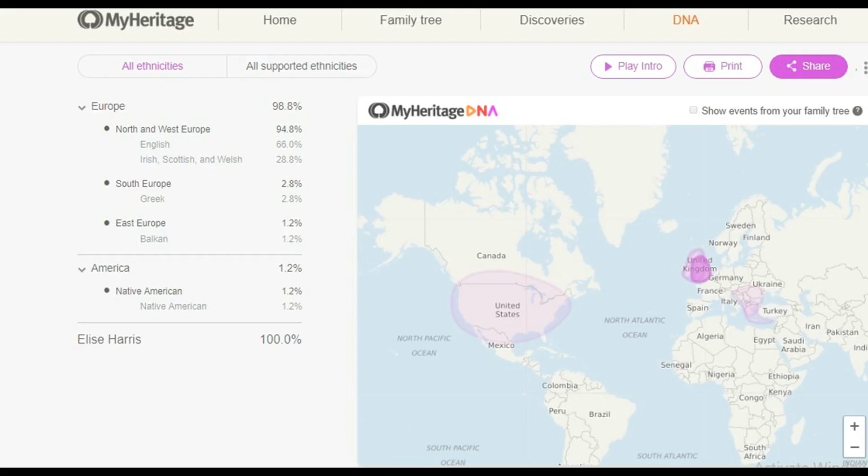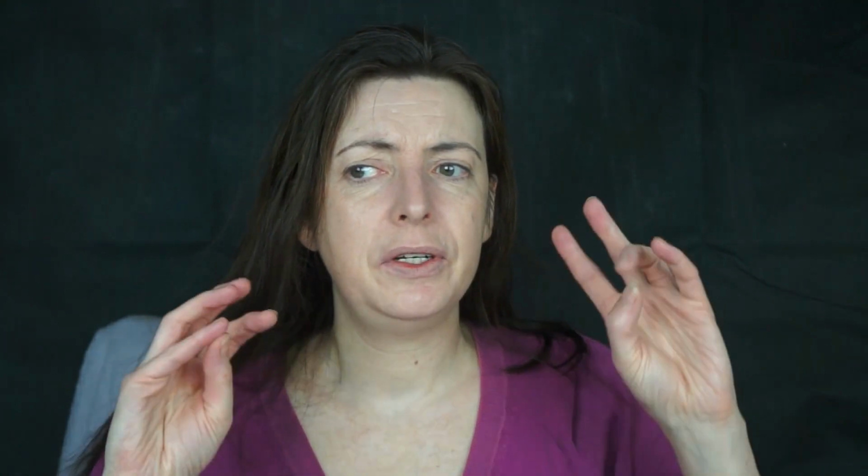And then MyHeritage also says Native American, but it says sort of Baltic and Greek. So that tallies with the sort of Chechnya. It's near enough Chechnya. It's that sort of Asia-Europe border. But I think it breaks it down in a different way. They all break it down in different ways. So I'm not sure really, but I was looking at this.